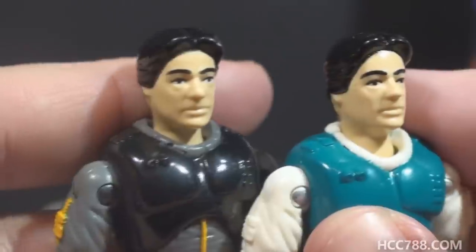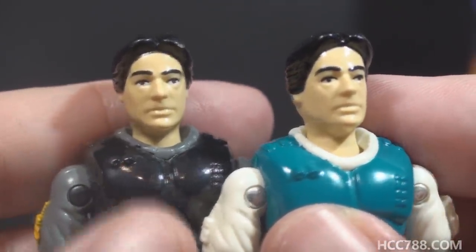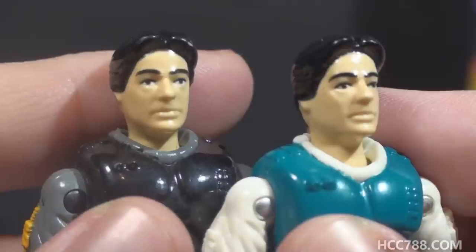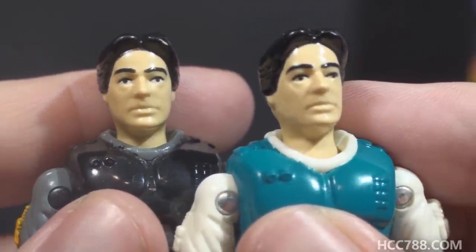Although the sculpt is the same and the hair color is the same, there is a minor difference between version 2 and version 3. On version 2, the whites of the eyes are painted in. That's very unusual for a G.I. Joe figure, and not so for version 3.